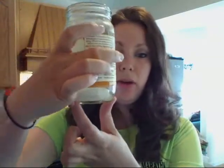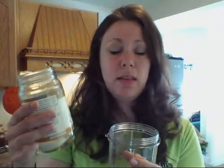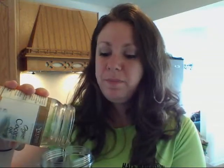Okay, I got a magic bullet. It's my first time using it, and I'm really excited, so we'll see how it goes. The next thing I'm going to put in is organic coconut oil. This is actually a solid oil. If you see this in the stores, it's white and solid, but I go ahead and melt it when I'm going to put it in smoothies just because it does solidify so quickly that I just feel like it gets chunky. So I'm just going to put like a tablespoon in there.